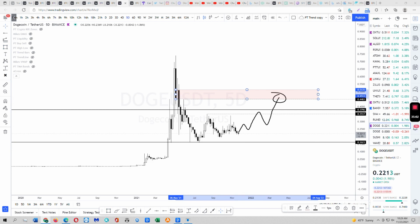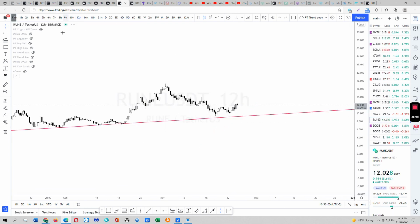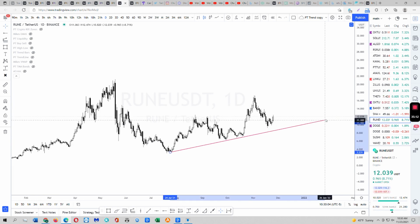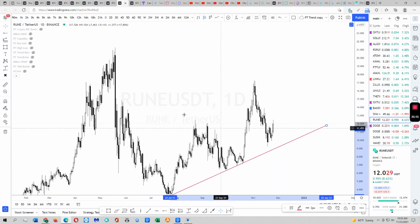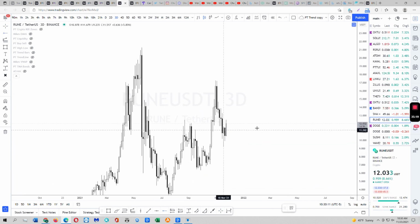Let's post Doge. Rune. Oh, I hope you guys bought Rune when I bought it. So obviously I'm heavily invested originally in this shitcoin, but I added a new bag over here. Beautiful. Actually, I'll show it to you guys. Look, there's a mitigation block here.